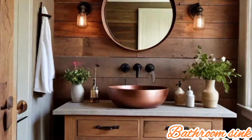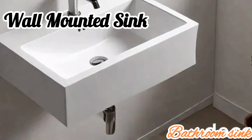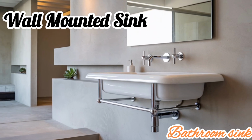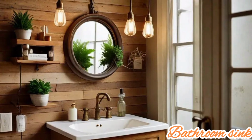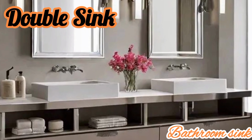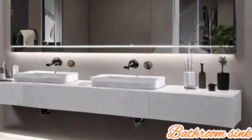Struggles we face when picking a bathroom sink. First off, space constraints can be a real pain. You might have a small bathroom and feel like you're limited to basic options that just don't cut it in terms of style. Then there's the issue of mismatched styles. What if you want a modern sink but your bathroom screams vintage? And don't even get me started on the lack of innovative options out there. Many sinks seem to blend into the background rather than stand out as a design feature. So, how do we tackle these frustrations and find a sink that checks all the boxes?